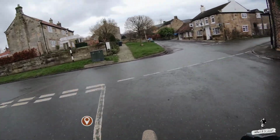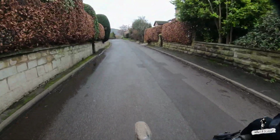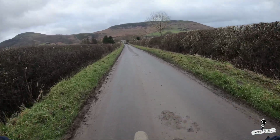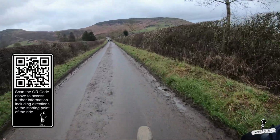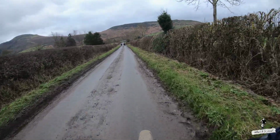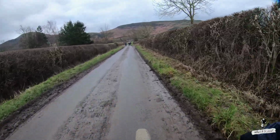Right, so this is Kirby in Cleveland. So we just cut across here. So just approaching the foot of the Cleveland Hills now. In fact, those of you that watched the Cleveland Hills video probably can just make it out on camera. The downhill from the section between Ingleby Moor and Moor that we dropped down on. You can just make out a grassy bridleway, that's where we came down.